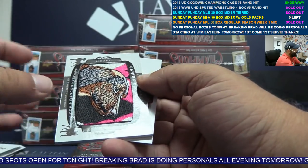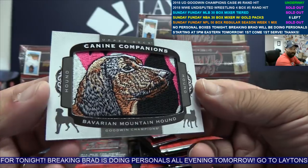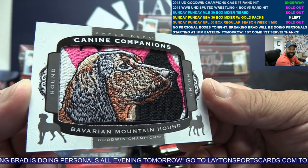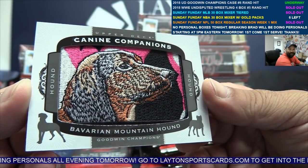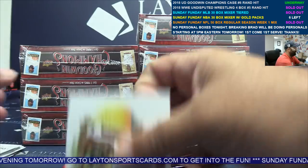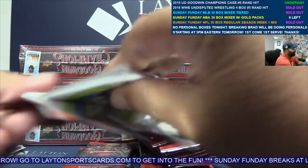And we got a canine companions patch here. That is the Bavarian Mountain Hound. There you go. I love these dog patches, man. They're awesome. It's bizarre. Bavarian Mountain Hound. Where's Baxter? We need a Baxter patch. I don't think they have a patch for a Chihuahua Shih Tzu Maltese.